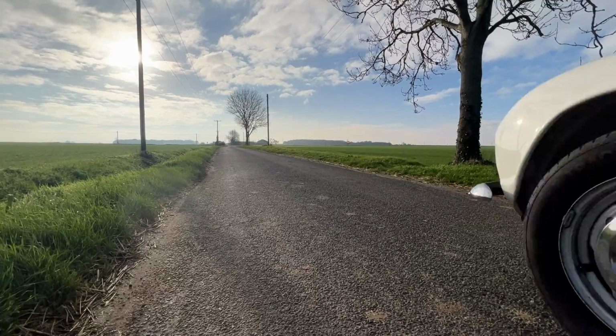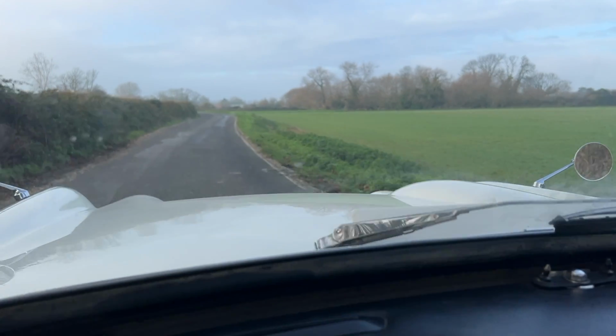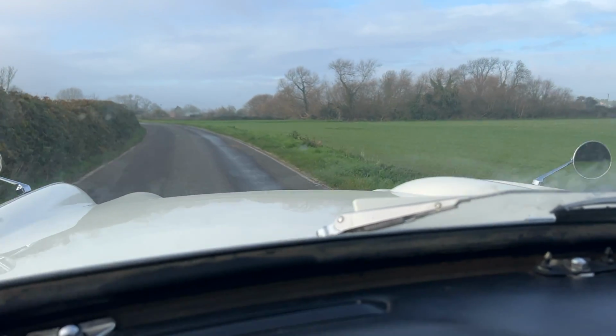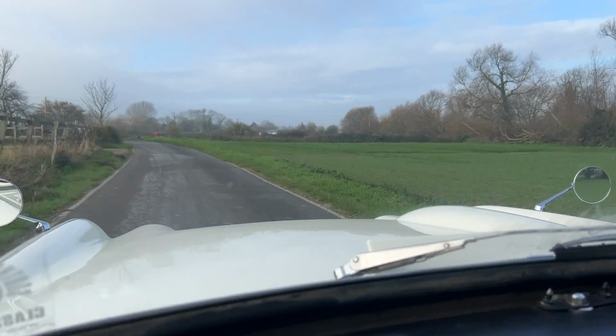Right. Okay. So you've changed the tyres, then, haven't you? Is that right? I did, yeah. I've got cross radial tyres on. The car came with Dunlop cross ply tyres, and although they had lots of tread on, the rubber was obviously rigid. So going around corners could be entertaining.